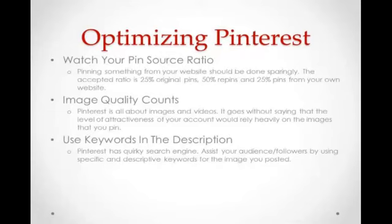Putting a link on the description also helps. Watch your pin source ratio. Pinning something from your website should be done sparingly. The accepted ratio is 25% original pins, 50% repins, and 25% pins from your own website. You would not want to overdo pinning content from your website because you run the risk of being labeled by your audience as a self-promoter or spammer.